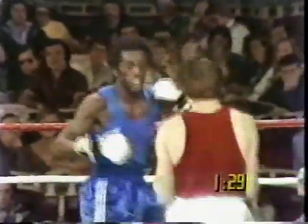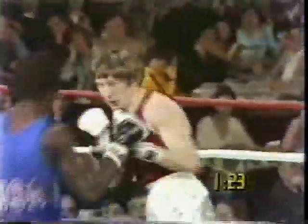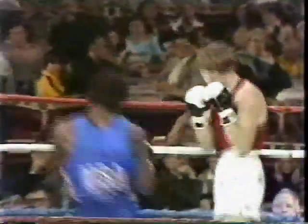Grubov is very strong in the shoulders, in the arms, in that upper body. And as you can see, he's a straight-up fighter who keeps coming. Then when he can get Bumphus against the ropes, he tries to debilitate the opponent. Out comes the mouthpiece of Johnny Bumphus.